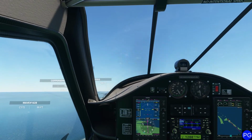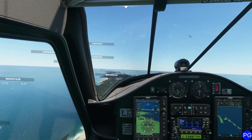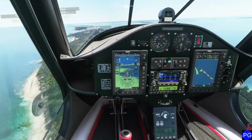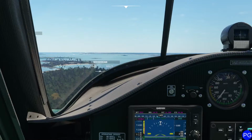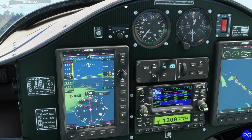Go ahead and lift that nose up nice and easy. Get up to about 500 feet. Whoa, a little light in the seat there. Again, I love this thing. It's just so, so easy to fly this plane. And yes, I do have a track IR, but I have two monitors stacked, so it's very difficult to make it work. All right, looks good, right? About 120 knots.